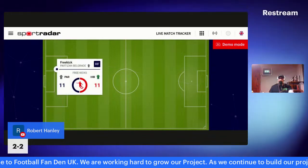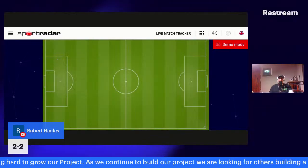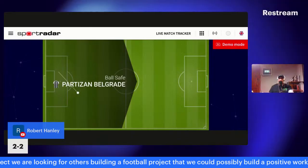Now, Partizan coming forward. Ball played up towards the edge of the box here, taking it to the byline, trying to cross it in, and it's blocked off by Hibs. That's deflected behind. That's going to be a corner to Partizan.